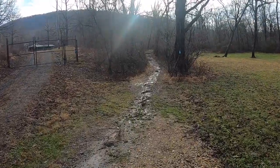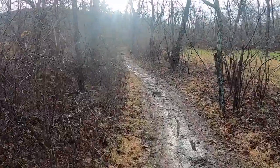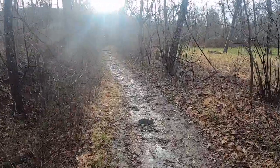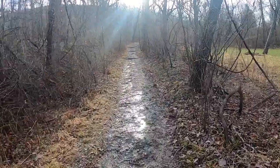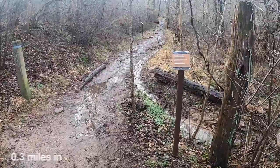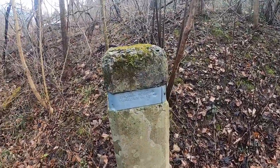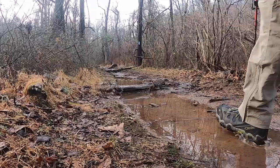All right, so now we're on the trail. It rained a lot yesterday, so it's going to be a muddy trail, but that probably means the waterfall is going to be flowing a lot better than it normally does, so that'll be good. All right, we are officially entering Shenandoah National Park. Tuscarora Trail, 0.3, Overall Run Trail, 1 mile.